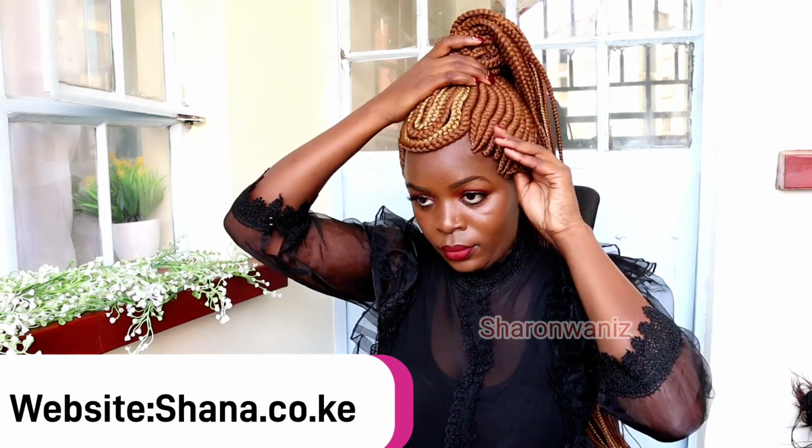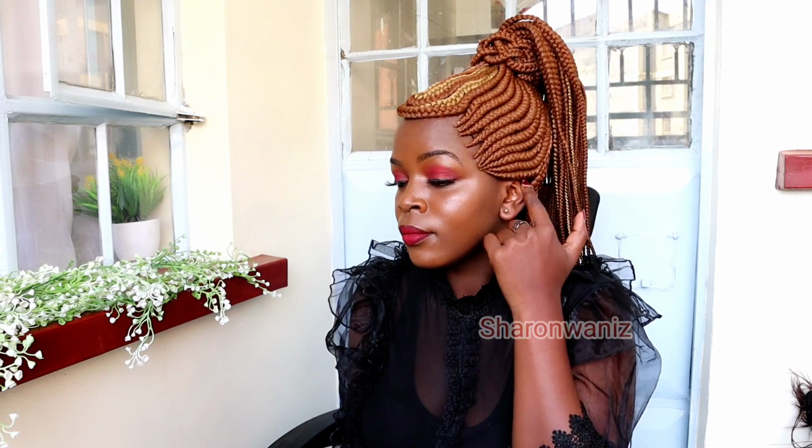Okay, so actually my client's head is bigger, that's why as you can see the lines go to my ears, because she wanted it to be bigger. My head is medium and hers is large, that's why as you can see the wig is bigger.